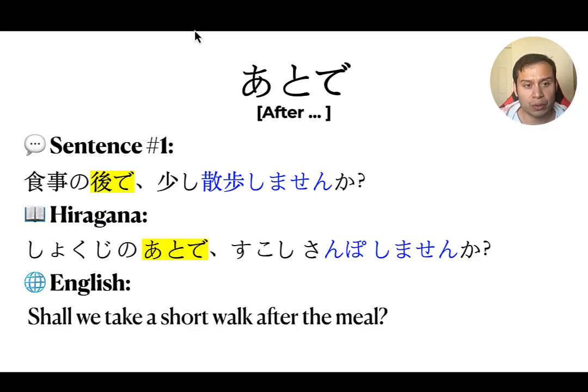So shokuji no ato de, that first part is after the meal. Sukoshi is a little or short. Sampo shimasen ka, shall we go for a walk? So altogether, shokuji no ato de, sukoshi sampo shimasen ka?